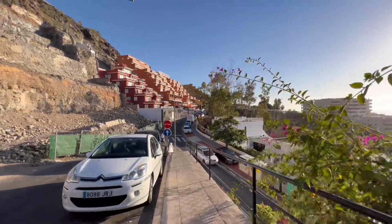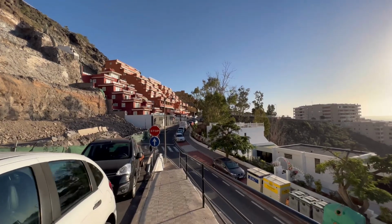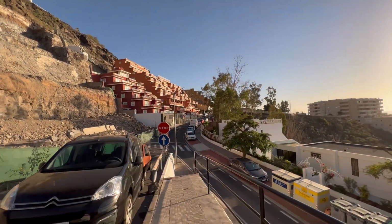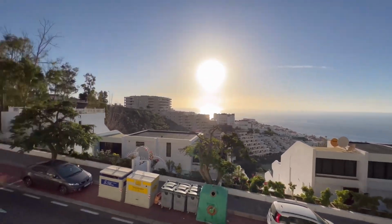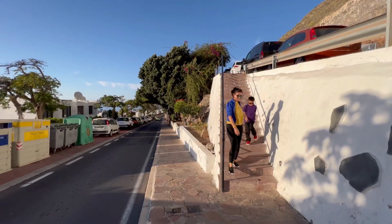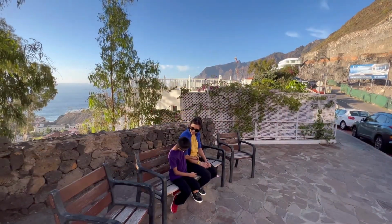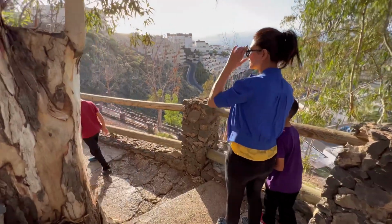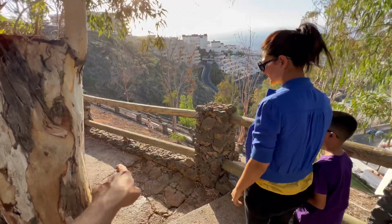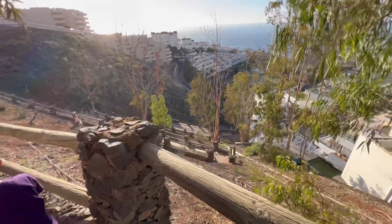There's a bunch of places in Tenerife where you can go. They're kind of like Times Square, a lot of souvenir shops and whatnot, but we generally try to find local places. So now I keep calling this area the dog park, but it's actually not. It's a pathway that goes down, zigzag all the way down.